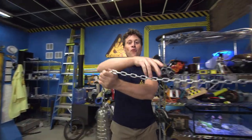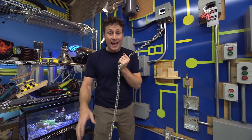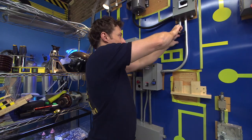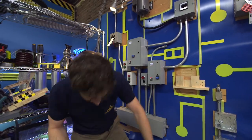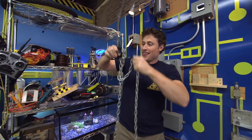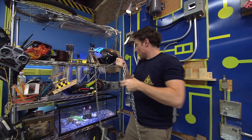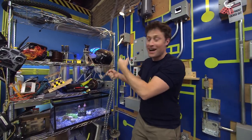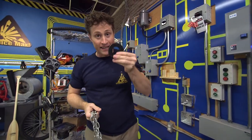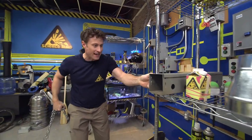Greetings, Science Maximites. Welcome to Science Max, experiments at large. My name is Phil, and today we're going to be looking at the power of magnets. You see, magnets are fun things to experiment with because they're really interesting. This magnet that I've got here is a neodymium magnet, or a rare earth magnet. It's one of the strongest magnets you can get.